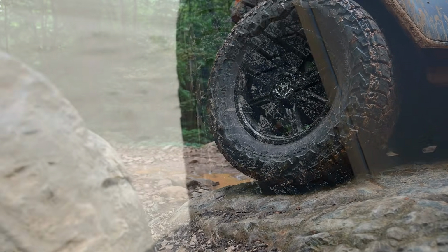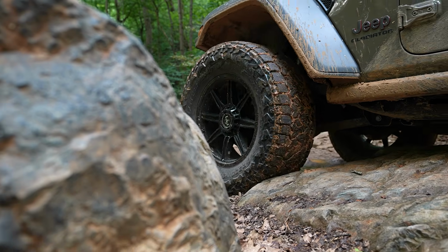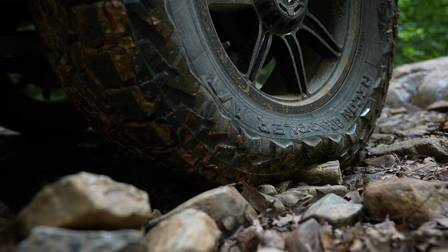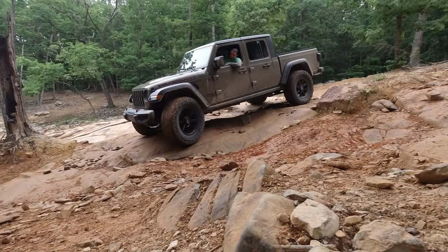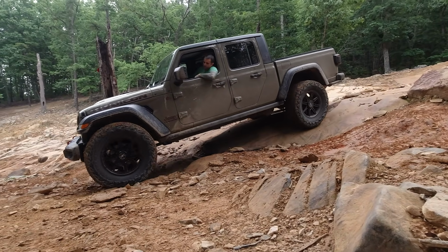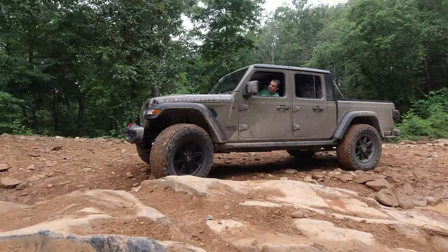One common misconception about all-terrain tires is that they are not good in the rocks. This couldn't be further from the truth. All-terrain tires offer greater contact patch over a mud terrain, and the more rubber on the rock, the better chance you have at getting traction. The big key for tire performance when rock crawling is to air down the tire.